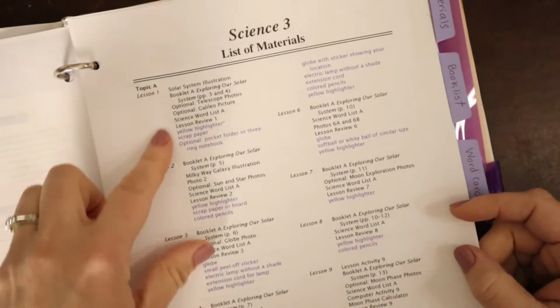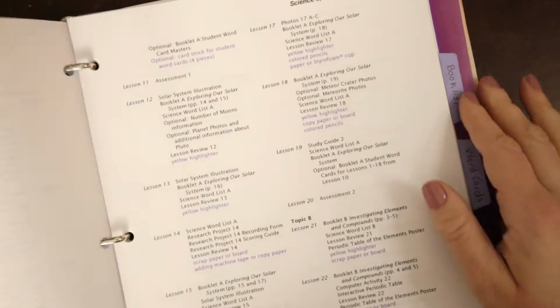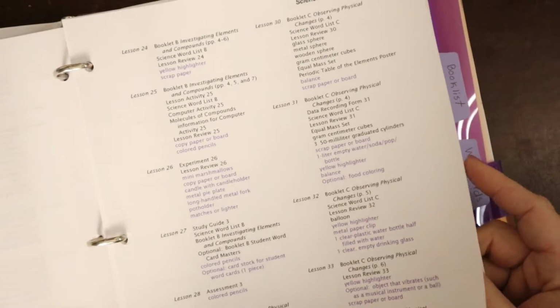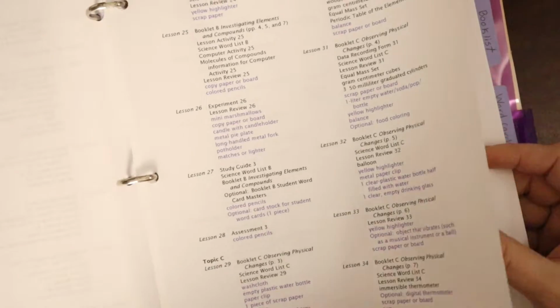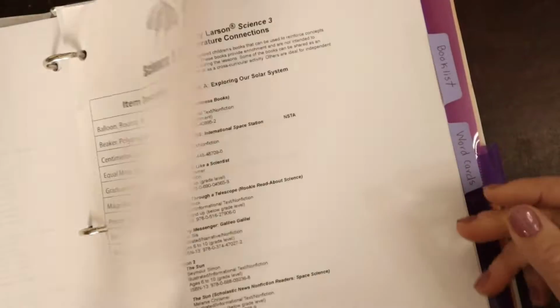Then we have a list of the science materials per topic, broken down by lesson. I like having this cheat sheet so I can prepare really quickly for an upcoming topic. I can gather all my things in advance. I also have the homeschool toolkit page that came with that.